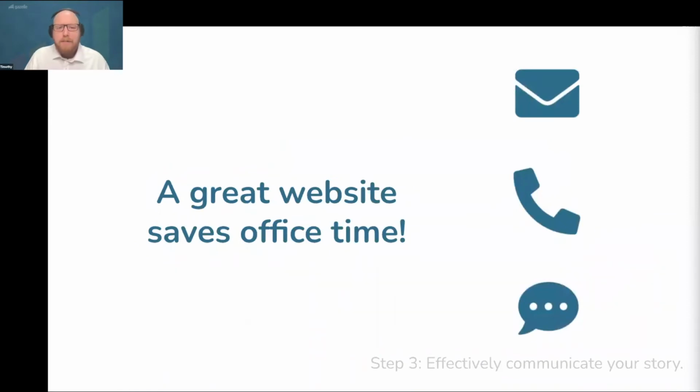A great website also saves you office time. A website with book now buttons connected to Gazelle self scheduling saves you so much time. All you have to do is just put up the website, follow the 7 elements of story, connect your book now buttons, and then show up for your appointment. As more and more of your customers book online and more new customers book online and choose the appropriate service, you spend less and less time fielding general questions from your customers.